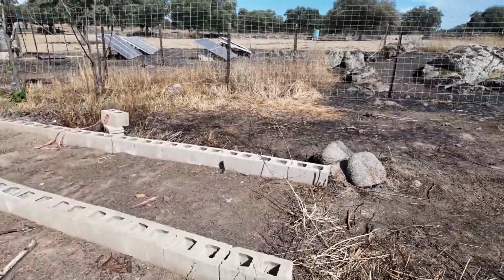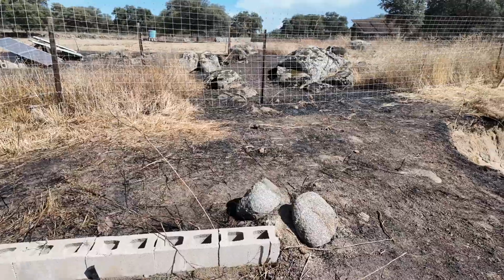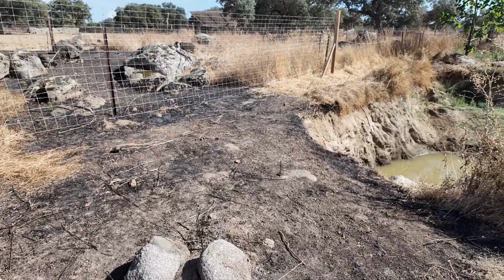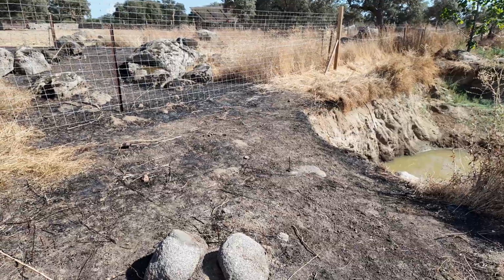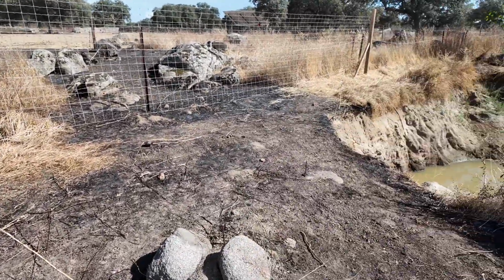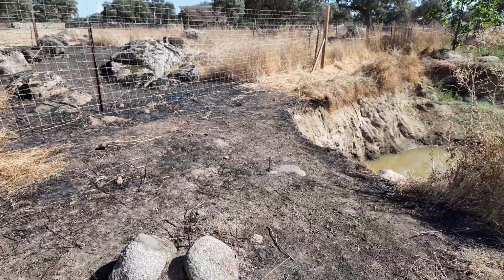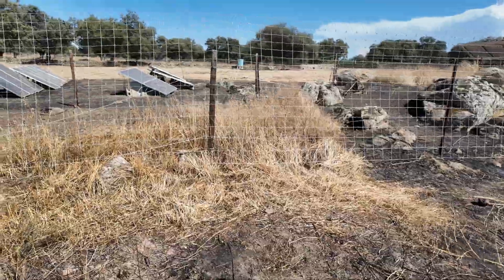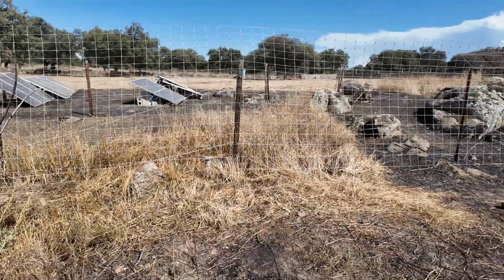And here you can see where we had the fire that we thankfully extinguished very quickly because we had water available, and this area is more moist. So you can see here it was able to consume the dry matter. In there it didn't, because we had water available to keep this wet.